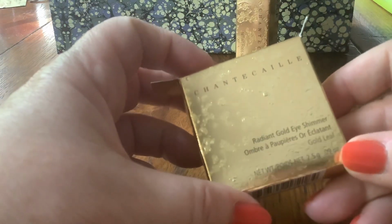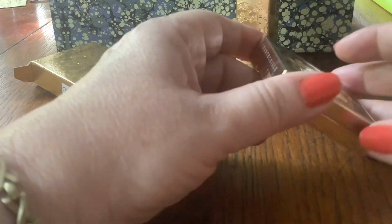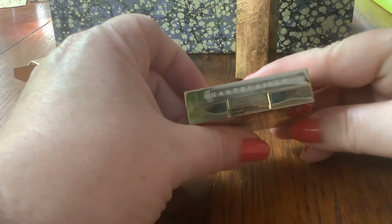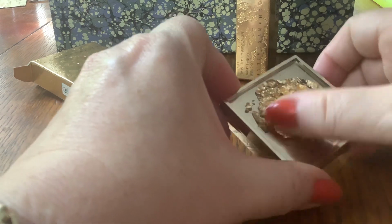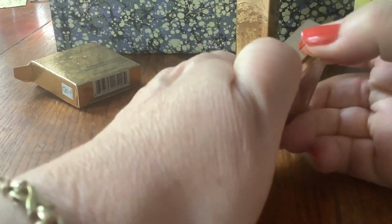It's called Radiant Gold Eye Shimmer, in beautiful gold packaging and absolutely gorgeous individual packaging. There's the Chantecaille. You can almost see my reflection there, very distorted happily, on the side, and this kind of gold nugget. It's only very slightly raised, actually, but gorgeous packaging, really appealing. But I don't think, get it for the packaging.